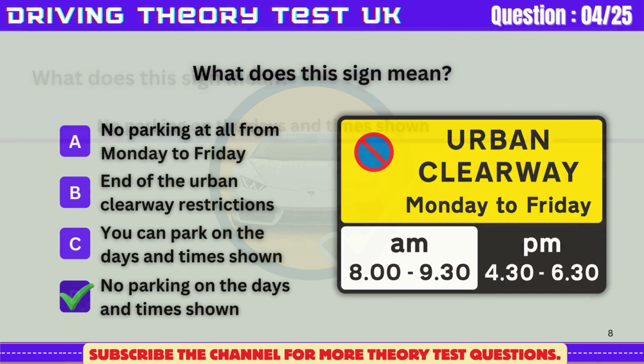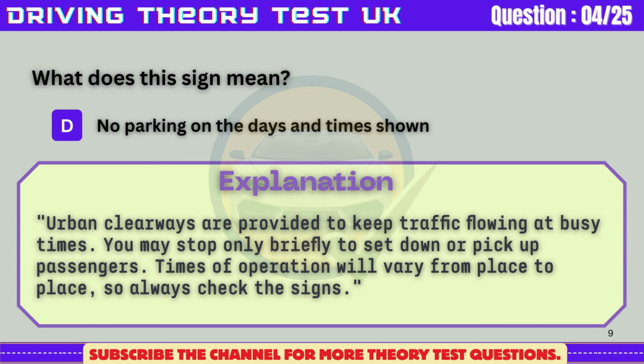Answer was D. No parking on the days and times shown. Urban clearways are provided to keep traffic flowing at busy times. You may stop only briefly to set down or pick up passengers. Times of operation will vary from place to place, so always check the signs.